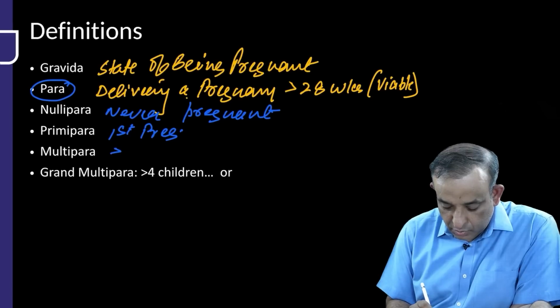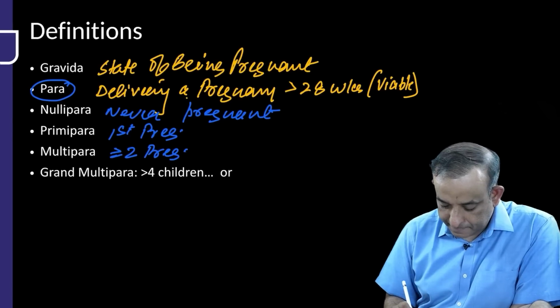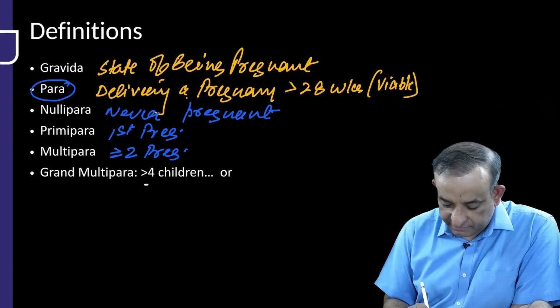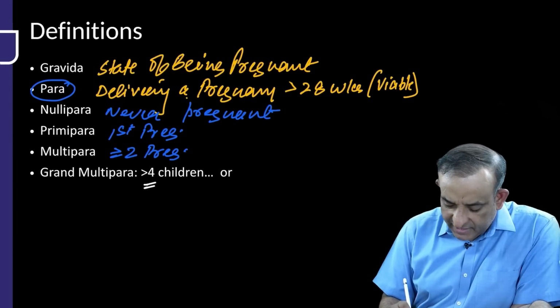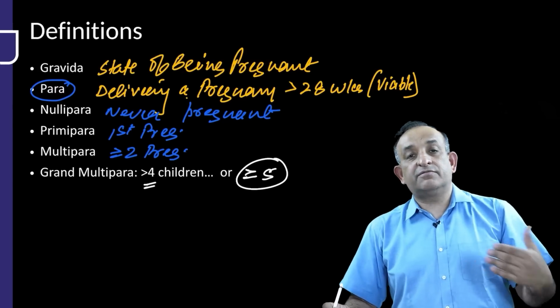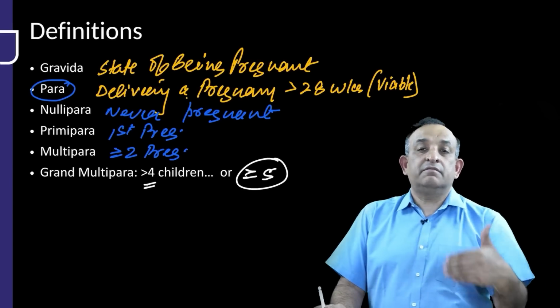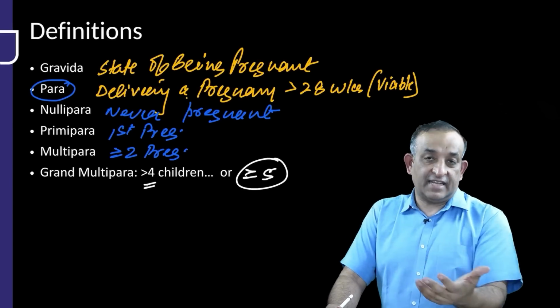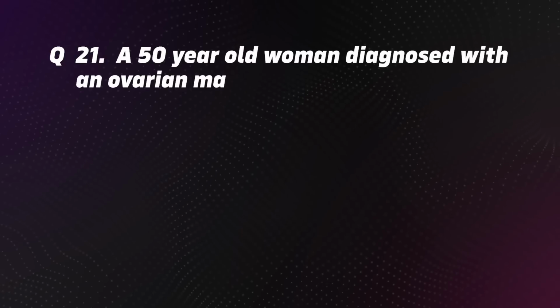Multipara is more than or equal to 2 pregnancies. And grand multipara is more than 4. That is, we can also say more than or equal to 5. See, that's also sometimes the reason for confusion. More than 4 means 5, 6, 7. Or we can say more than or equal to 5. That is 5, 6, 7. Again, it means the same.